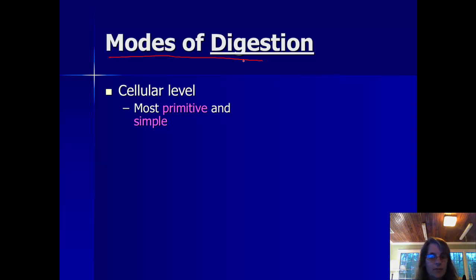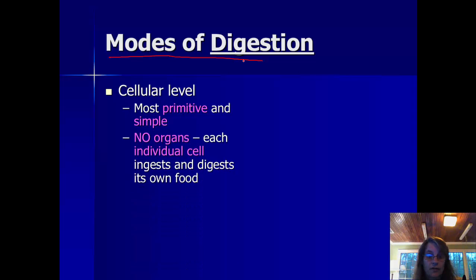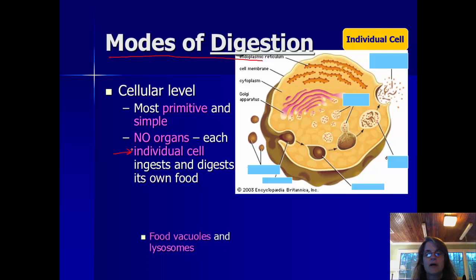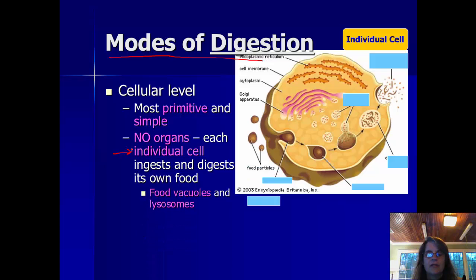This is the most primitive and simple means of digestion there is. There's no organs involved. Each individual cell is doing its own ingestion and its own digestion. So, in this case, each individual cell would be doing kind of like what we looked at with an amoeba. You would be using food vacuoles and lysosomes. You'd be taking in food particles, as shown right here, doing some endocytosis as you take those food particles in.